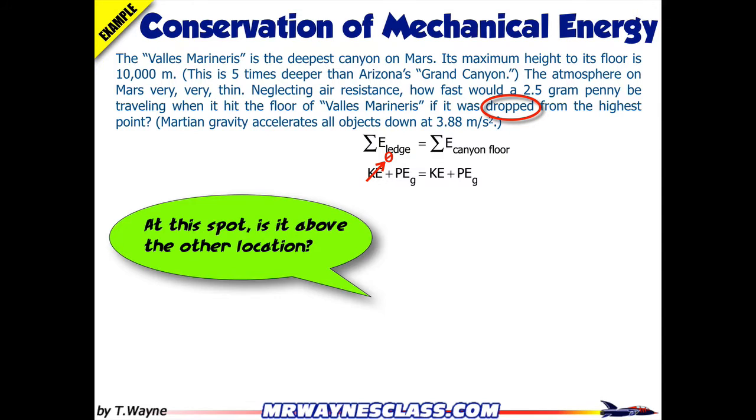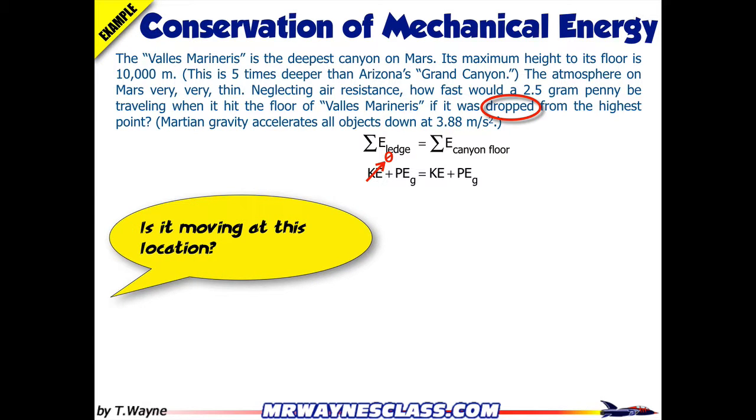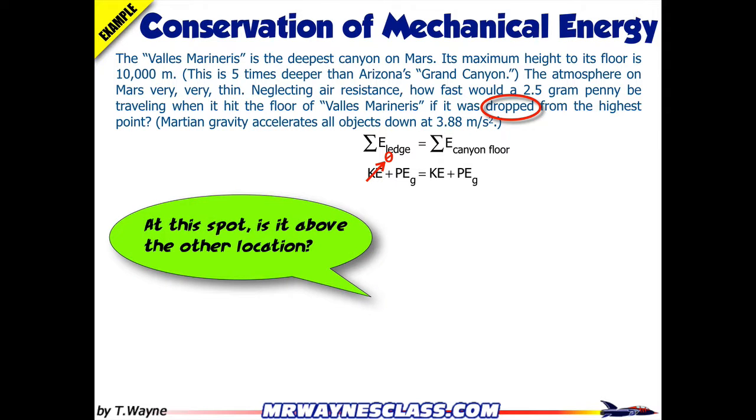Next, questions about the canyon floor. Is the penny moving at this location on the canyon floor? And the answer is yes. When it impacts the canyon floor, it is moving. A moment later, it's not, but when it hits, it is. So I'm going to keep that kinetic energy. Next question: at this spot, is it above the other location? In other words, on the canyon floor, is the penny above the other location? And it's not. It's the lowest of the two. So that's going to go away.